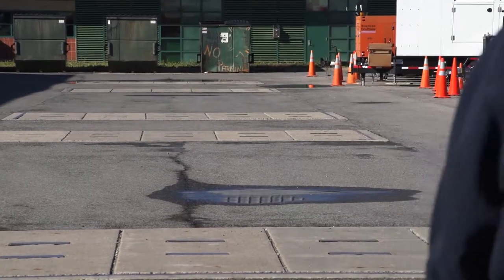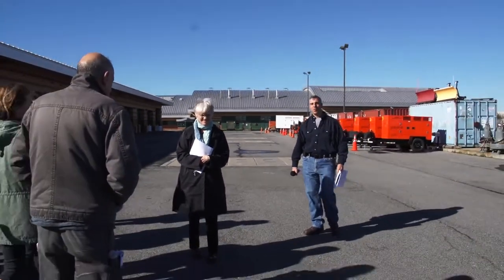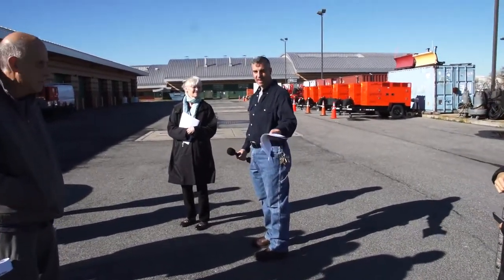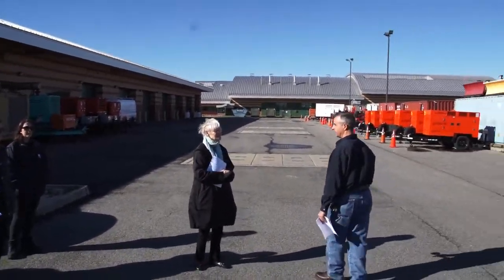All right, so we'll continue to walk towards the building. What they're there for is if I needed to lower a piece of equipment down there, a backhoe or something, for cleaning, for repair, that's what these access ports are for. But is there one for every tank? There's two for every tank.